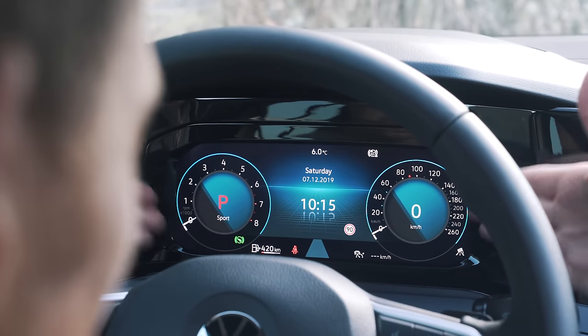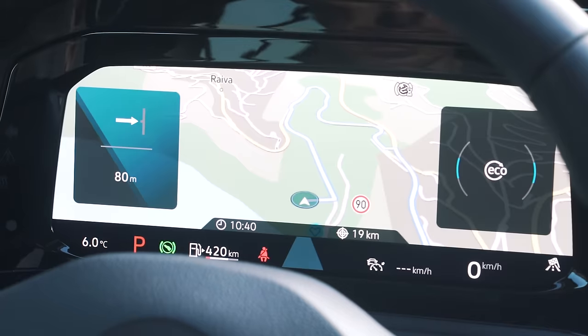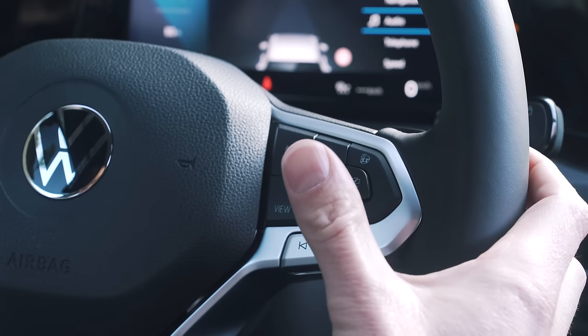Then you've got your digital instrument dials, which have loads of functionality. You can swipe through different menus, change the layout, control lots of the car's functions using it and the steering wheel mounted controls.